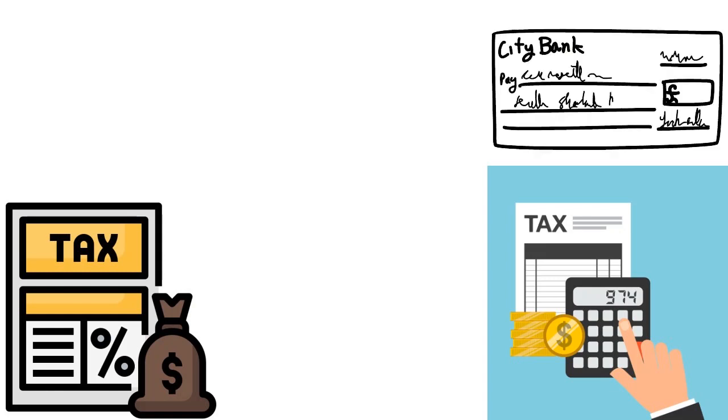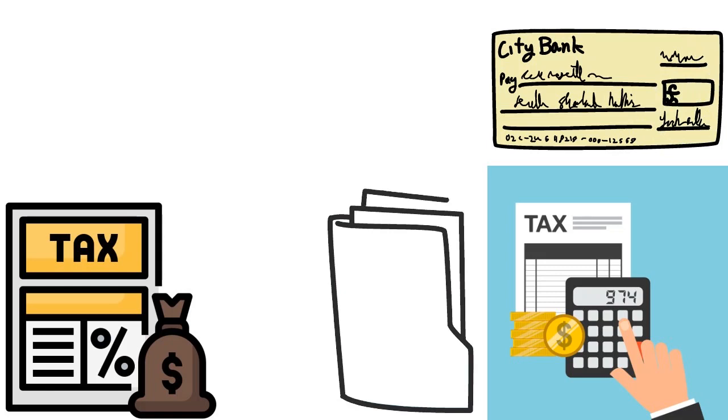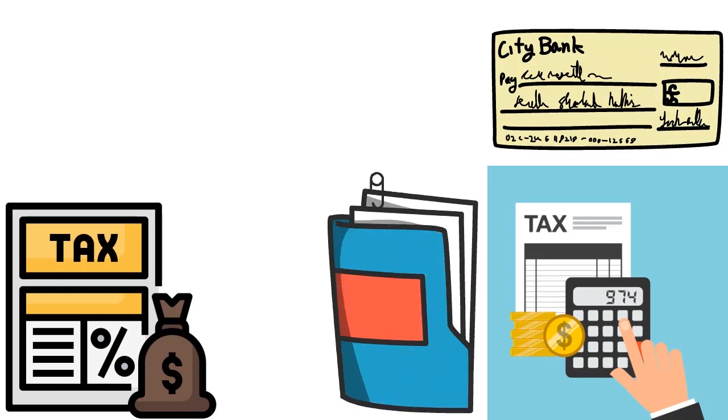So when you cut a check to yourself every month or every 2 weeks or every quarter, what have you, you need to record it in your books as an owner's draw.